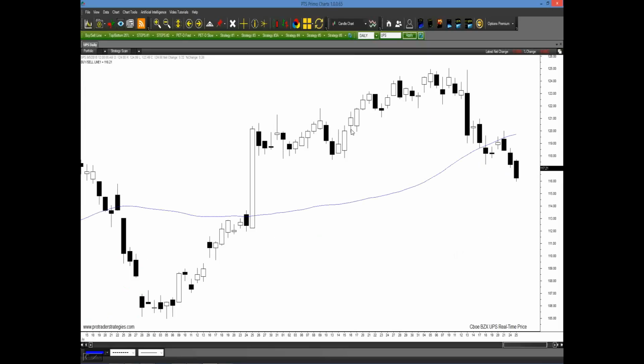Now we've had a nice move, and let's say you purchased somewhere around here on this small 3 or 4 day pullback, and you have a nice run up. But it looks pretty overextended. It's well above the 50-period moving average. Is this going to last forever? You've got a nice profit. You're not sure whether you should hold on or take some profits at a designated exit level.